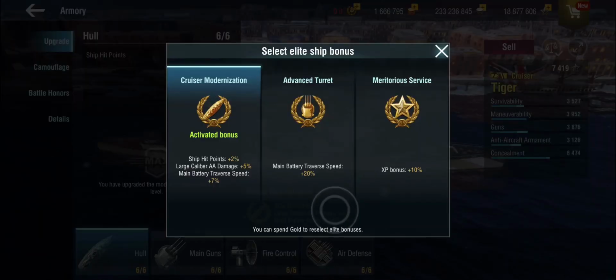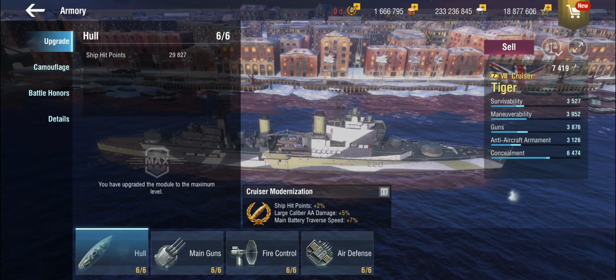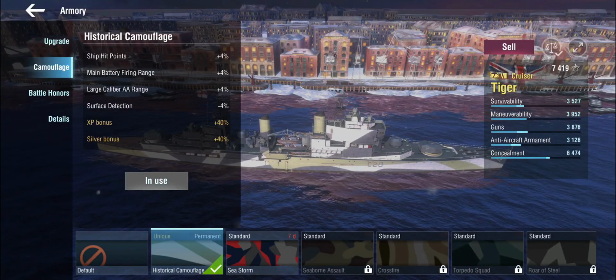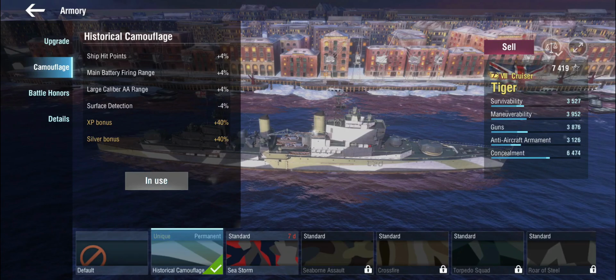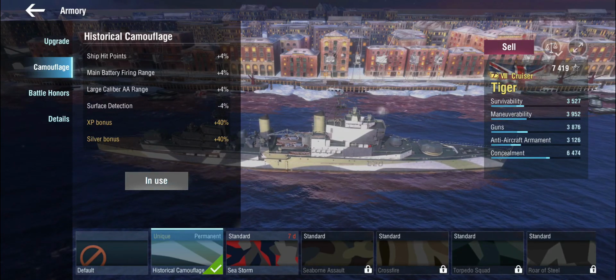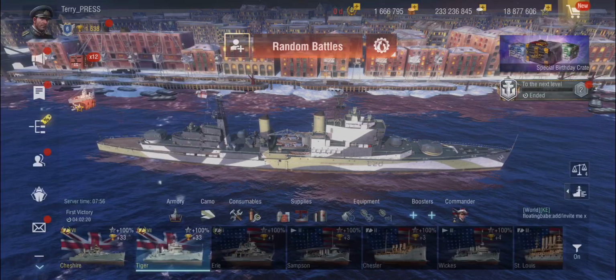You get the choice between more main battery traverse speed, which is useless because you have all the traverse speed you ever need. So I went with the other one, which gives us more large caliber AA damage, which isn't a lot because we don't have any to start with. And it gives us a bit more hit points, which is useful, but that's about that. The historical camo, if you put that on there, you get more hit points, you get more range, which really isn't useful because you're not going to damage anything at that range. You get large caliber AA range, that is useful, and you get better surface detection. Now, it's probably useful as well.